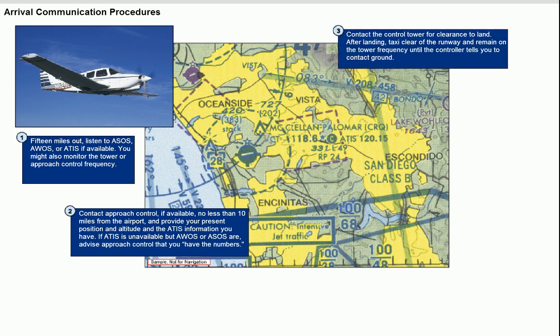Contact the control tower for clearance to land when Approach Control instructs you to. After landing, taxi clear of the runway and remain on the tower frequency until the controller tells you to contact ground.